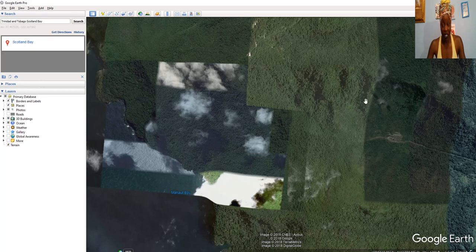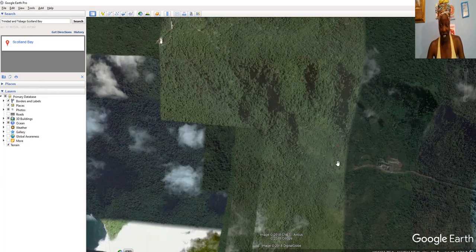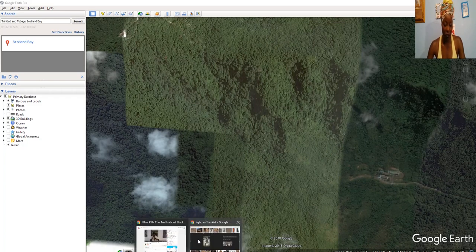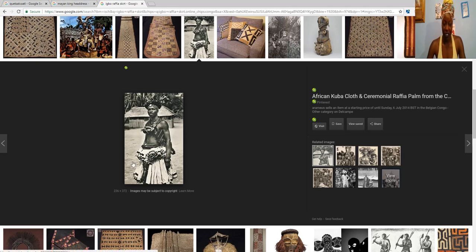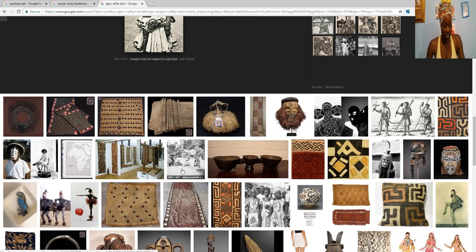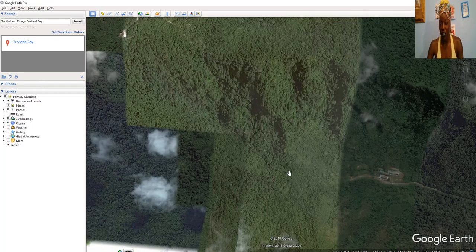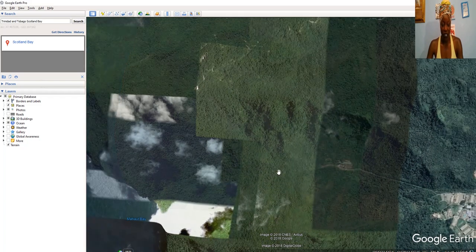So look at this, look at this. And this appears to be a staff. So fascinating. Kuba cloth, ceremonial Rafa palm. That's the exact impression that I got. The exact same impression. Anyway, so those are the three things that I found. This is blurred out, so I couldn't go snooping around this area.